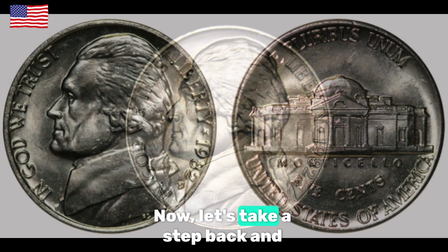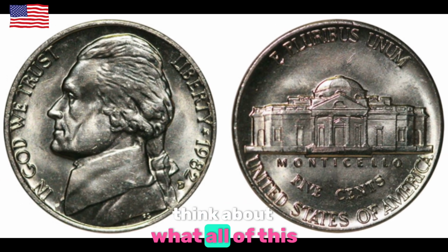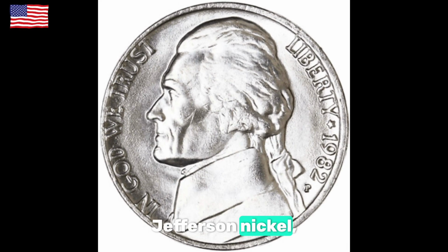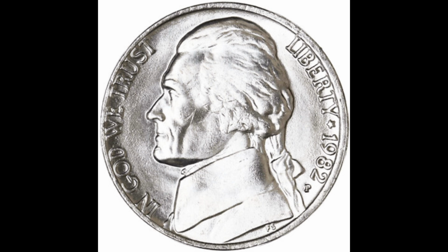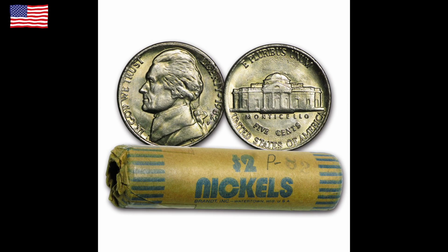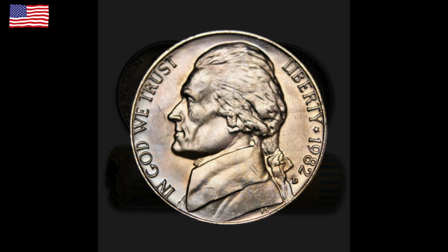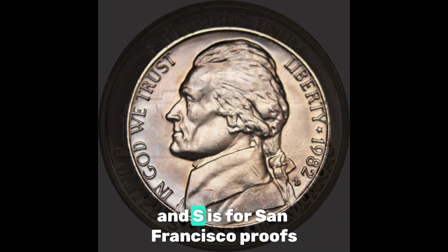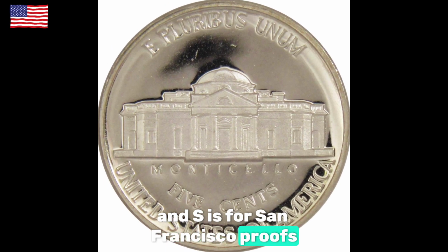Now, let's take a step back and think about what all of this means. If you come across a 1982 Jefferson nickel, here's what you need to look for. First, check the mint mark. You'll find it on the right side of Monticello on the reverse. D is Denver. No mint mark means Philadelphia, and S is for San Francisco proofs.